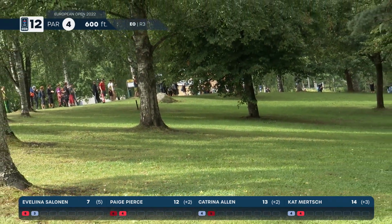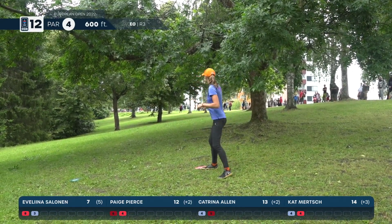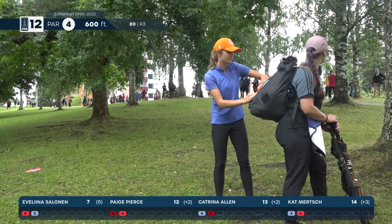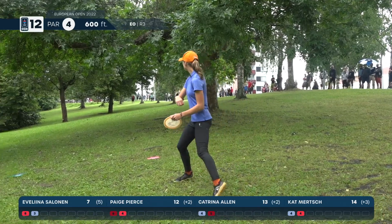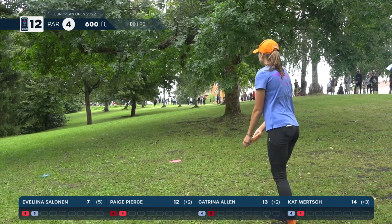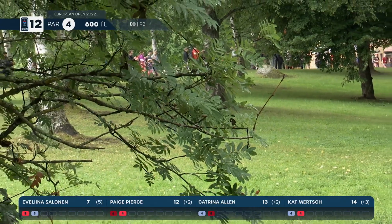Wide forehand there. She's going to have that one tree in her way, but distance is good. Getting down closer to the basket is good. Mertsch with her second shot, fighting its way through a tree nicely.